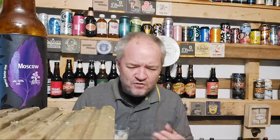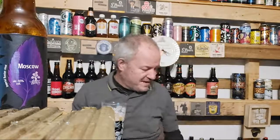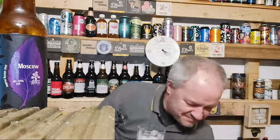Nice chocolate on the nose. Nice complex flavour. It's been a bit warmer in here today. And obviously, for me, this sort of stout should be drunk at room temperature. So it's not as warm in here as it should be, primarily because I haven't got my gas fire.